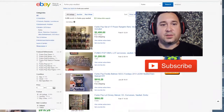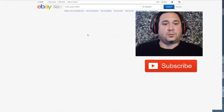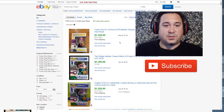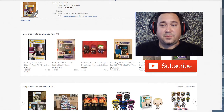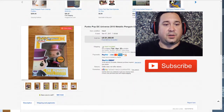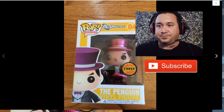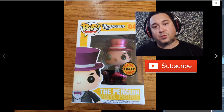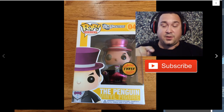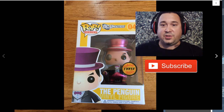There's also chase figures. They just started coming out with these, I want to say, maybe a couple years ago. You can actually find these in the store. Look how much this penguin went for, $1,300. You want to look out if you're in the stores. And you can still find, not these ones, but current chases out there. You can see the limited edition chase sticker. So if you're in Toys R Us, Target, Barnes & Noble, and you see this limited edition chase figure, buy the figure. I don't care what it is. They're worth way more than the $10 that you're going to purchase it for. So that is the chase figure, so look out for those.